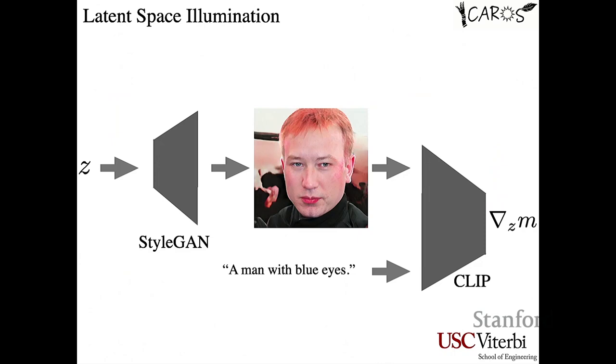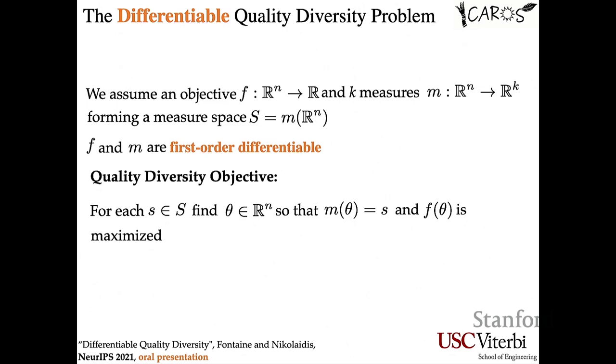What we could do is pass a prompt that says a man with blue eyes, and then the similarity score with that prompt would be the measure of diversity. And so instead of trying to maximize or minimize that, we try to find solutions for an entire range of similarity scores, solutions where the eye color is blue, but also where the eye color is as far away from blue as possible. This would be a measure of diversity, and now the measure itself is also end-to-end differentiable, right? Because we use exactly the same pipeline. And this is a differentiable quality diversity problem, and it has been an open problem for several years. We have solved that problem, and we presented it as an oral presentation at NeurIPS this year, so in the next slides I would like to give you the intuition on how we solve that problem.